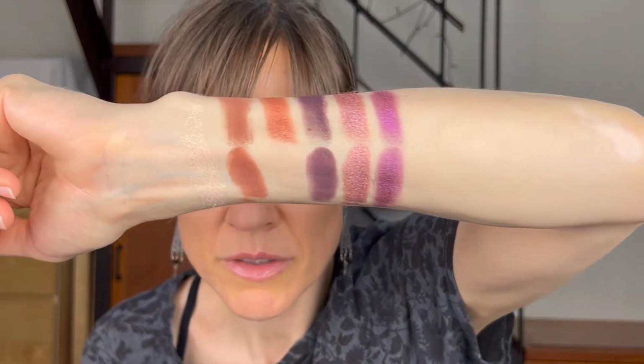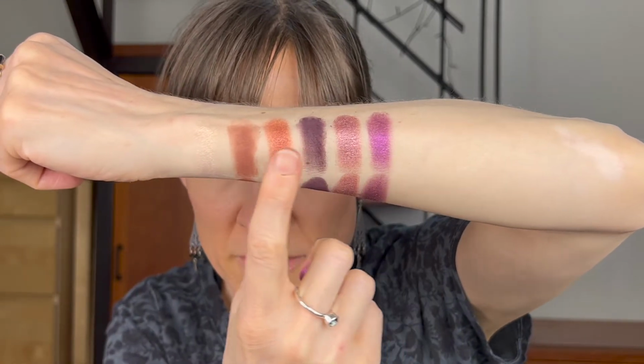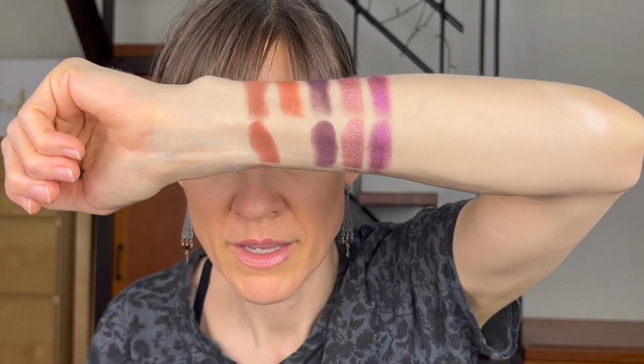Okay, so those are the swatches. The mini palette is right here. And then the larger Mothership palettes are here. And I gotta say, I think the Mothership swatches just look better. But it could be where they are on my arm.